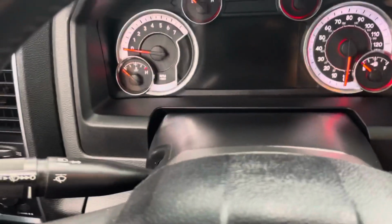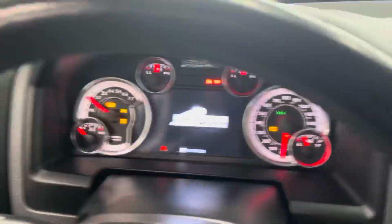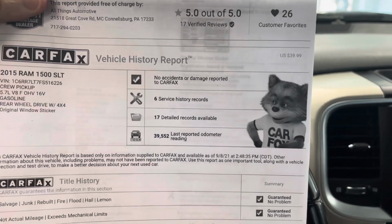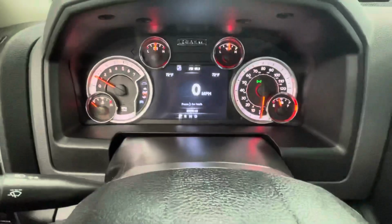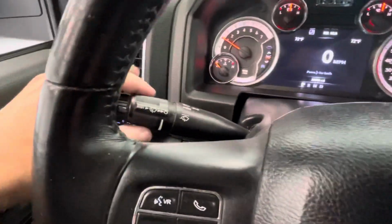The real star of this truck is the miles. I mean, a '15 with only 39,000 miles, super low miles for the year. Let's also show you the Carfax report here. See, no accidents or damage, 6 service records, perfect Carfax report. And there you see, let me zoom in a little bit, 39,590 miles at the time of this video. So on a '15 model, excellent mileage.